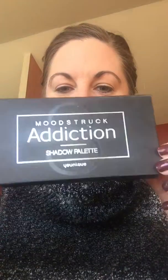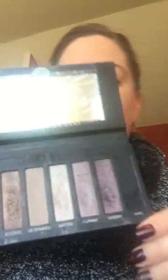And one of my most favorite recent products that came out September 1st is my Younique Addiction Palette. I never really dabbled in makeup a whole lot. I was kind of a plain Jane after high school, having kids, busy, tired, you know how that goes as you get older. So I chose palette number 3.